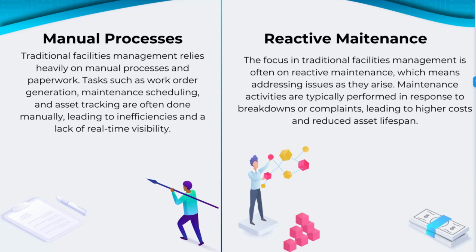With reactive maintenance, there's a limited way to just keep business flowing as it should. If something breaks down, that can lead to downtime, which can lead to loss of money or not being able to provide the services that your organization is intended to do.